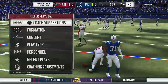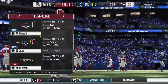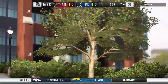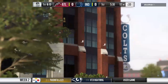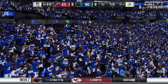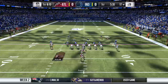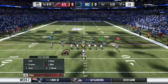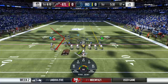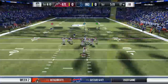So a change of possession here on the punt. And the Falcons will be taking over 1st and 10. The 4th down run successful. Now they look to pay it off on 1st down.